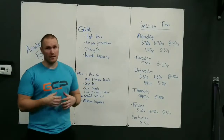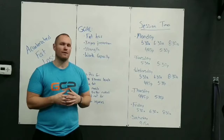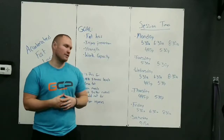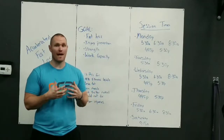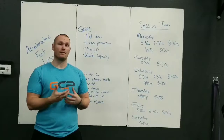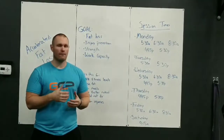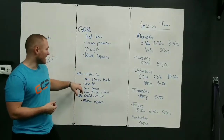If you're trying to lose fat, this is the one, accelerated fat loss. Perfect example. We think this is going to be the best way for you to get your end goal if fat loss is your goal. We want to gain muscle. I mean, a lot of people need to gain muscle. You want to get a little mass on you. We modify inside of our accelerated fat loss program to help you gain muscle too if that's your goal. We don't have to always be working for fat loss. We can also work for muscle gain or hypertrophy in that type of program.